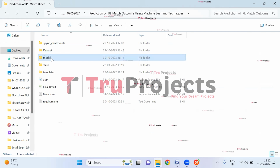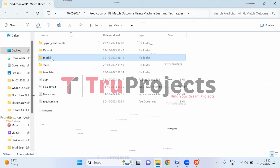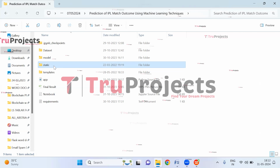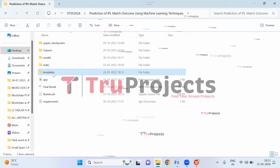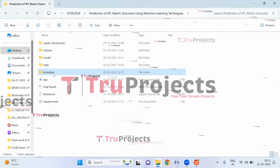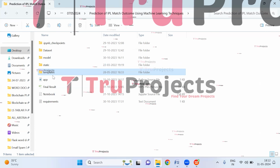This is the model folder which contains algorithm information which will be loaded into the project code during runtime. This is the static folder. This folder consists of files related to CSS, JavaScript, and Bootstrap. This is the templates folder. This folder contains all the HTML pages used in the project. It typically includes files like index.html, about.html, and more, which represent different pages of the website.